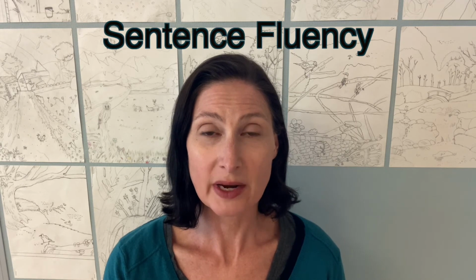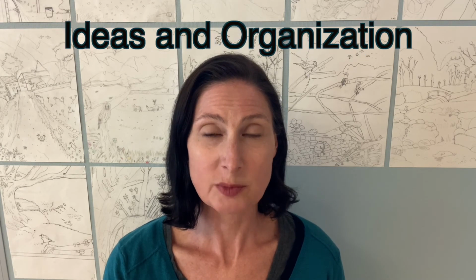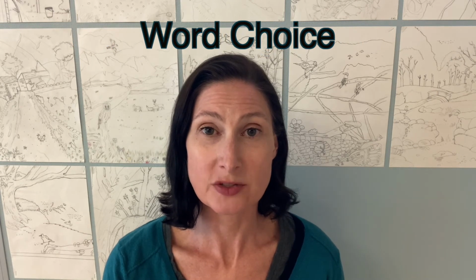For example, I might show how different paragraphs show different topics, or how when you have a new speaker, it's in a new paragraph. Each time the speaker changes, it becomes a new paragraph. Fluent readers with a little bit of guidance are well on their way to becoming fluent writers, with sentences that flow and have a rhythm to them, ideas expressed in an organized and coherent way, and a nice variety in word choice and descriptive vocabulary.